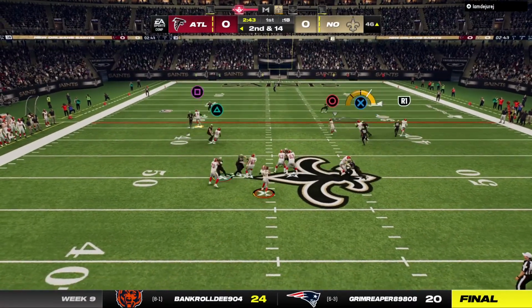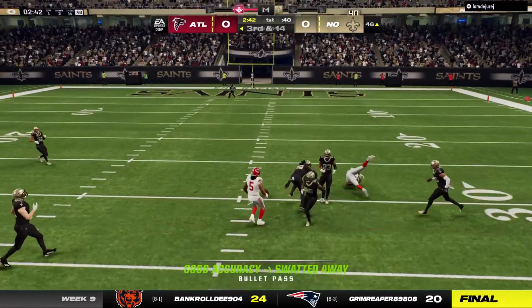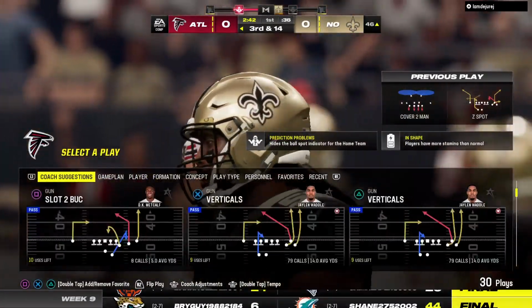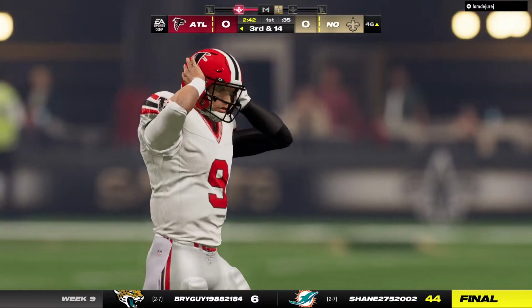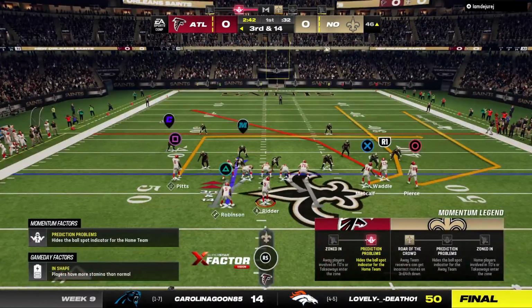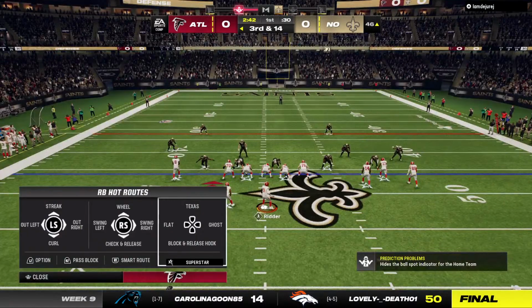Ritter will set up to throw it. Over the middle, and it's incomplete. The intended receiver was DK Metcalf. 3rd down here. They need a crafty play call here. 14 yards is what they need to try to convert this thing.